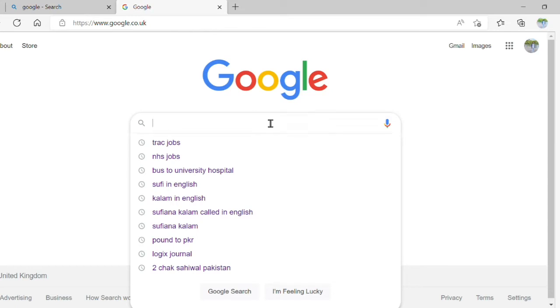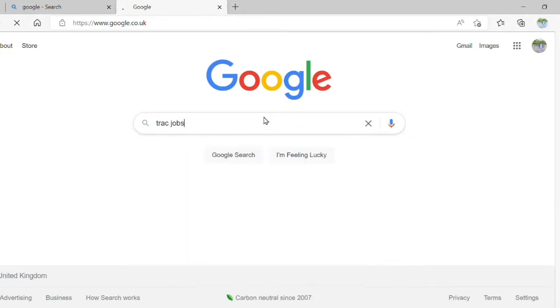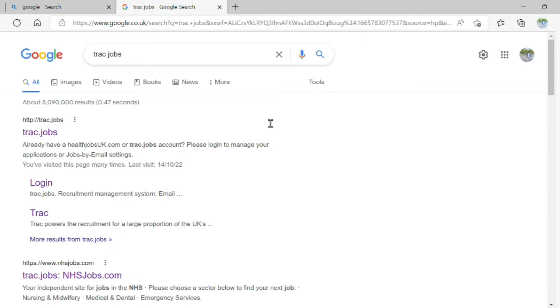Before that, I'm just going to tell you that there are three different websites where you can make your profile and set up job alert. First, I would recommend you indeed.com. Make your profile and set up a job alert. Secondly, NHS jobs, and thirdly, track.jobs. Let's move to the computer screen. What you need to do is on Google just type track jobs and enter, and then you can go on the track jobs website.